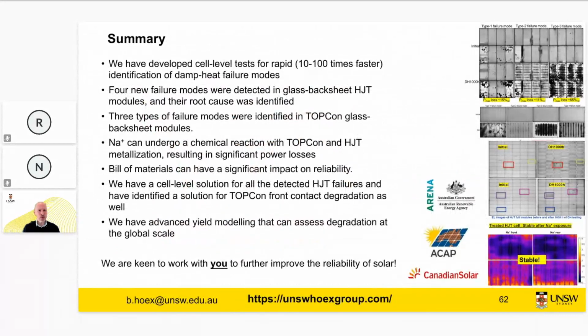So to conclude, I showed you that a lot of the work that we do is developing cell-level testing for these new failure modes, which allows us to test not only quicker, but also to look at the fundamentals, which will help us understand the failure modes, and then we can help you understand how to solve this failure or how important it is. We identified a couple of new failure modes for heterojunction and TOPCon, which have unique fingerprints, and we related them to the most likely root causes, which can help you in solving these issues if you pick them up.